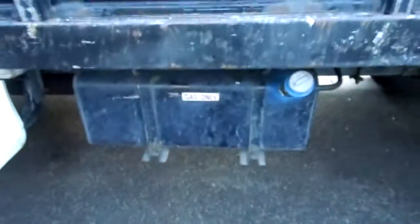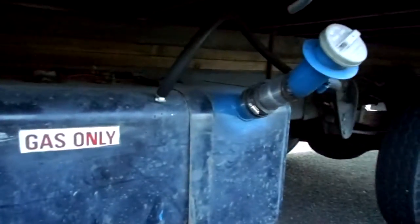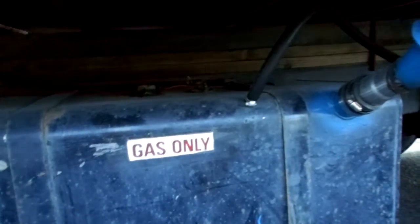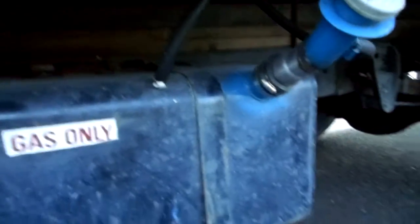Two fuel tanks on it. This is a 40 gallon auxiliary tank. This is what's currently hooked up. The saddle tank on the other side, which sits under that step there, was being used, but the neck came unsoldered, and I just really didn't feel like fixing it. And when I got this thing, there was no nozzle or fill neck on the tank.